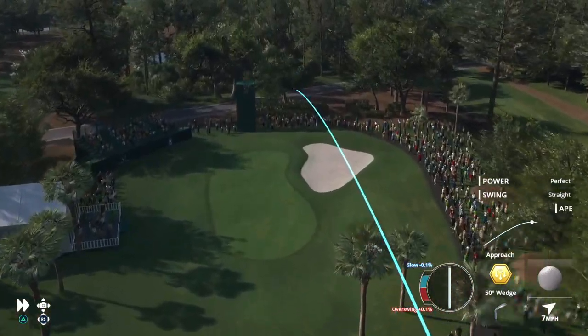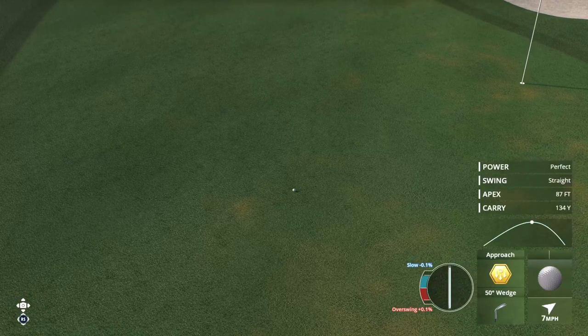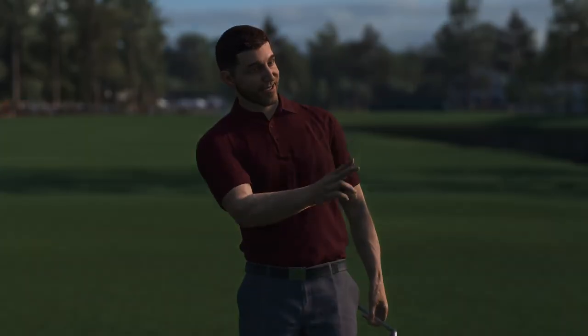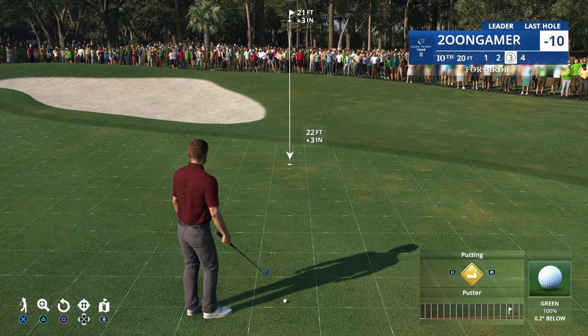Now that's about the perfect swing. It's gone left a bit though. Perfectly struck. Very good in the air. Just doesn't quite finish. And if you're going to go one way, you want to go a little bit further left. Stay away from the bunker.